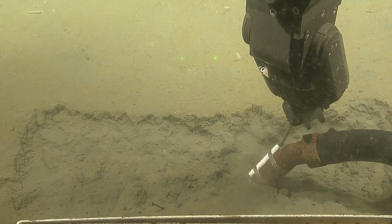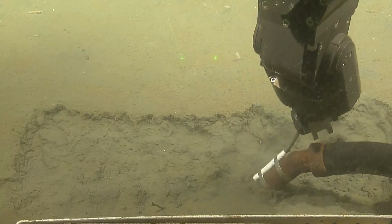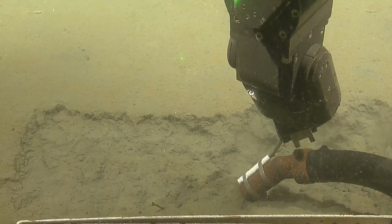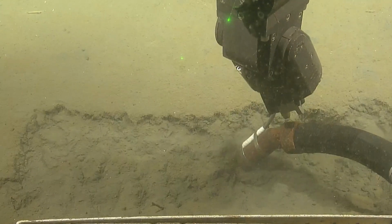Uh-oh. Sorry, I pressed a button here inadvertently and stuffed the nozzle while I looked away. This reminds me of one of those little Zen sand gardens.